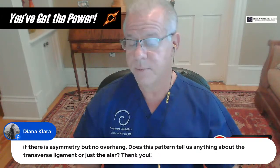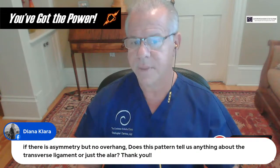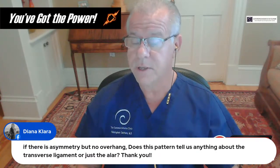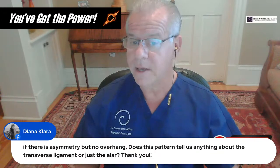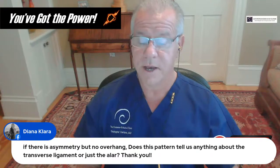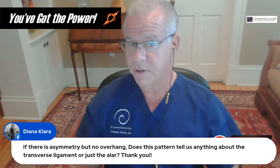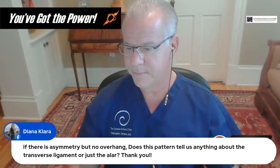Deanna, is there asymmetry? But if there is asymmetry, but no overhang, does this pattern tell us anything about transverse ligament or just the alar? Yeah, Deanna, I think what you're talking about is more rotation of C1, C2. Now, it's certainly possible that there are types of rotation-based instability, but a DMX is probably not the best way to see that. A better imaging type would be rotational CT scan, looking at excessive rotation between C1 and C2. So that's one of the areas where DMX is not going to be the best thing.